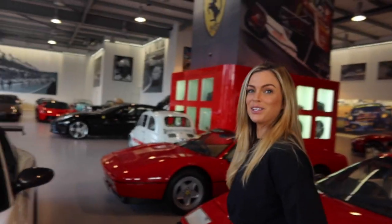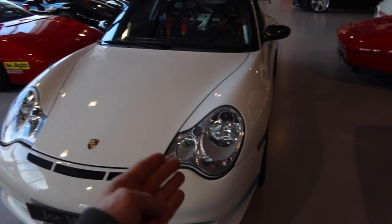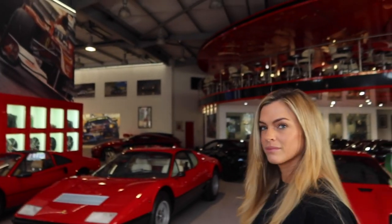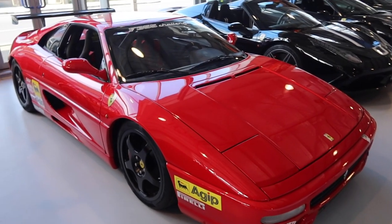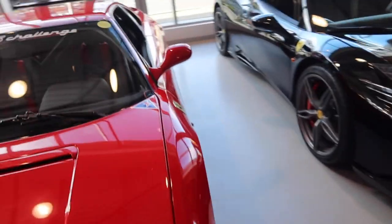So yeah, people didn't really like it. So they called them the frog lights. I don't know. They look a bit froggy. There you go. See? But yeah, people didn't really like it. So then on the 997, which is the one you like, which is over there, they went back to the normal light. This is pretty cool. Only about 100 of these in the world. This is actually street legal. It's a 355 challenge race car, but that is also street legal that you can drive on the street. It's really what you want, isn't it?